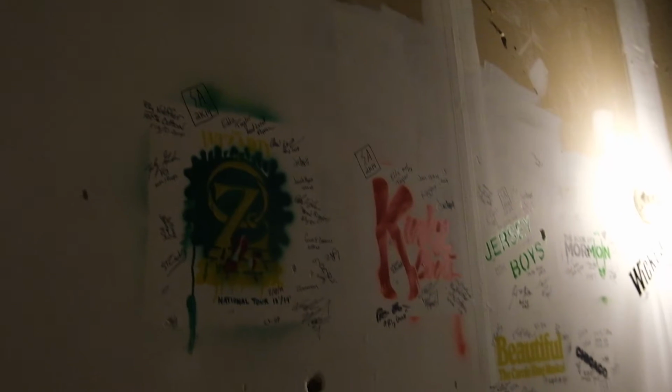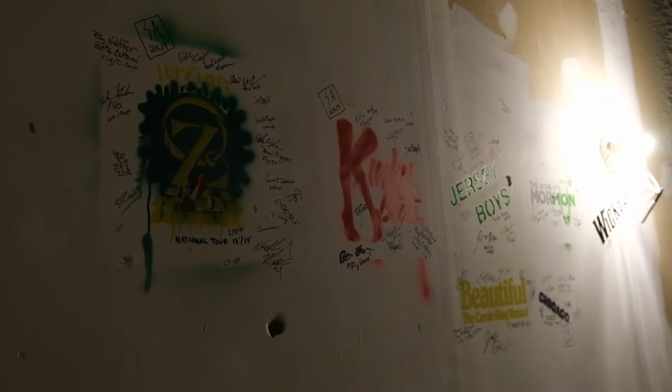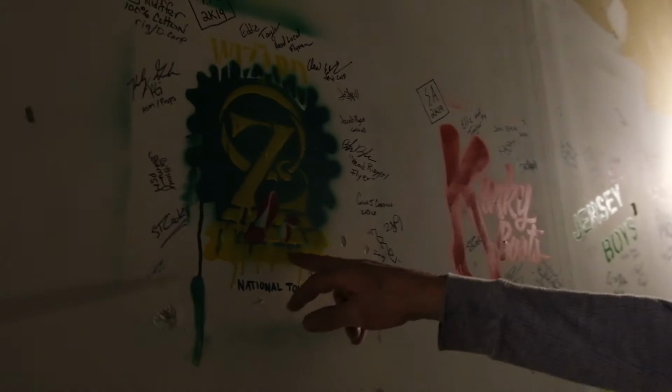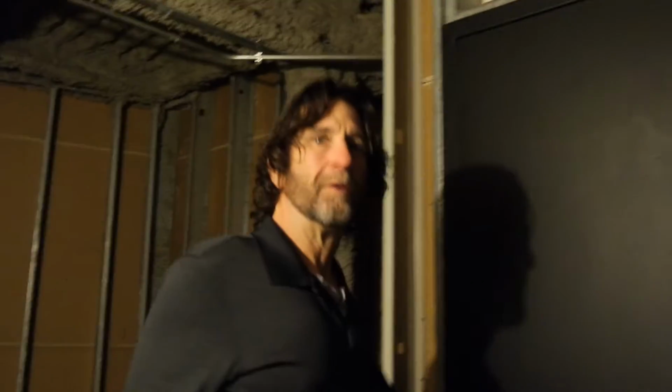On the way to the fly rail, the flymen and the riggers get to put their names up with the shows. The shows will do their logo. This is called a tag. And they tag the wall, and people sign their names. So just a few of the shows we've done. Back behind the walls again.